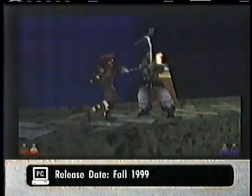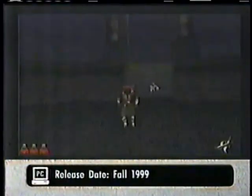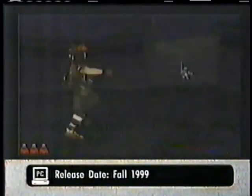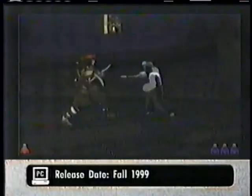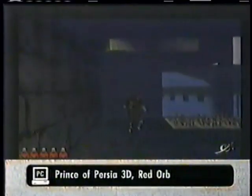And this time around, there is more combat, and the Prince has a wider variety of weapons. In Prince 3D, gamers will fight 30 different types of opponents over 15 levels. With its 3D environment and gameplay with a Tomb Raider feel, Prince 3D is sure to please a new generation of PC gamers. Players can look forward to our turbaned hero when Prince of Persia 3D is released this fall.